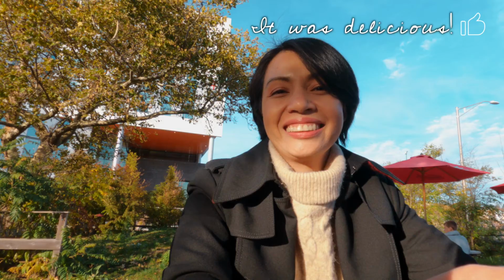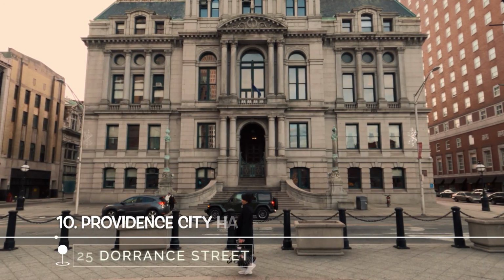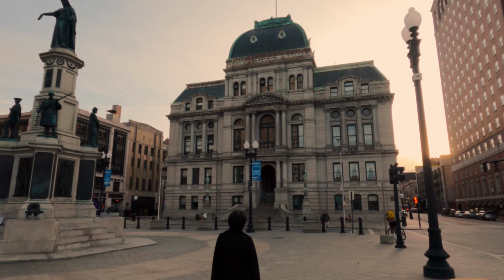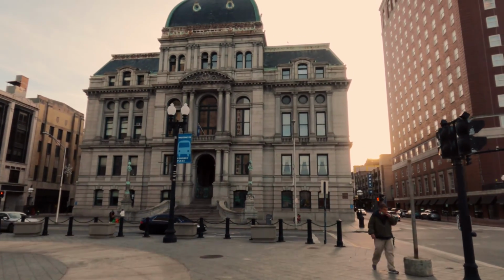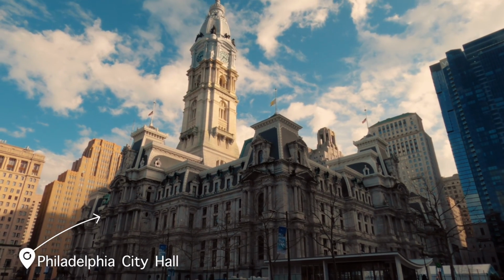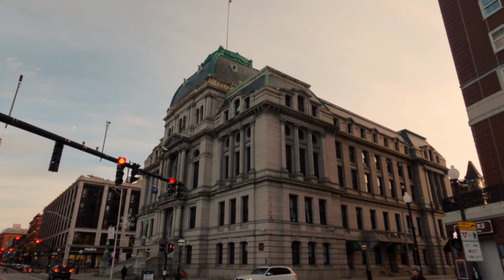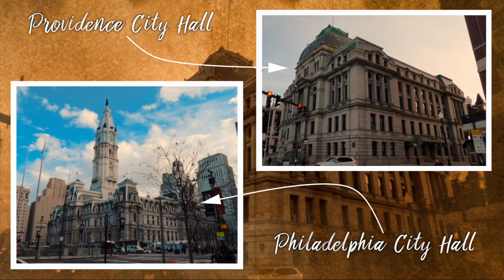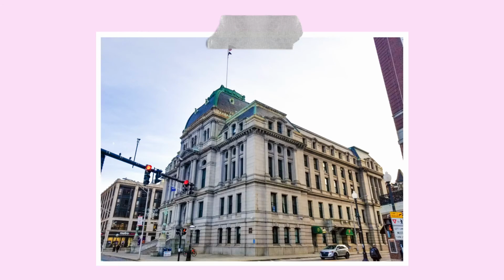Sounds delicious. Another architectural gem here in the city is the Providence City Hall. Yes, it's like you're in Europe. I've never been to Europe, but it's the same as the ones that I see in the movies. It also reminds me of Philadelphia City Hall. This one's a lot smaller than the one in Philadelphia, but they have the same architectural style.